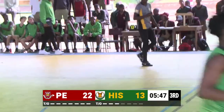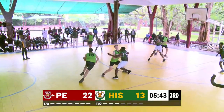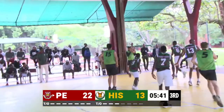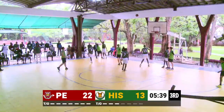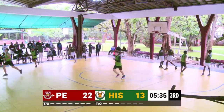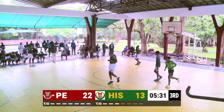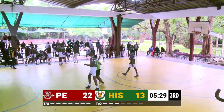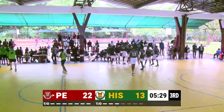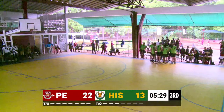HIS on the attack now, still 9 points down. The score is 22-13 and the HIS player was out of bounds. HIS coach Gideon has called for a timeout to try and stop the hemorrhage from his boys.